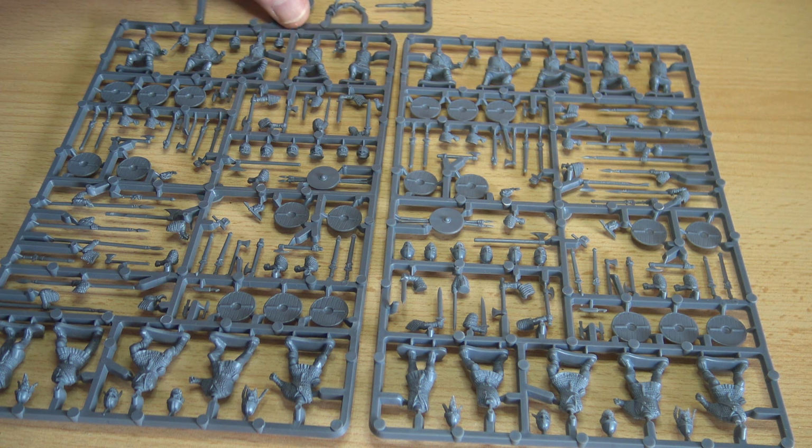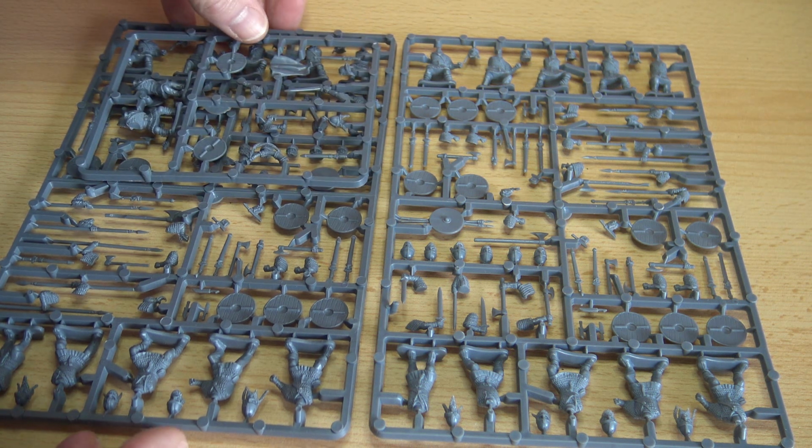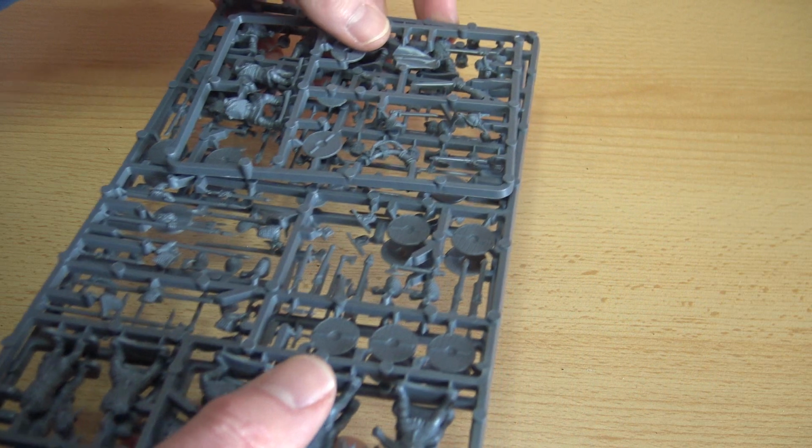Yeah, first up, I want to show you the progress I've made on my Wild West project. So I'll take the camera downstairs to where I've got my little Wild West set up and show you that.